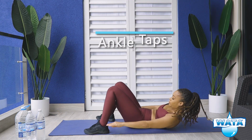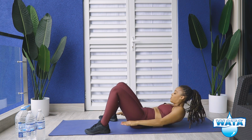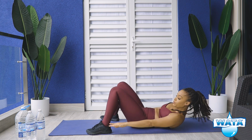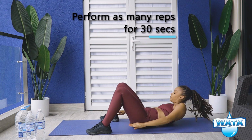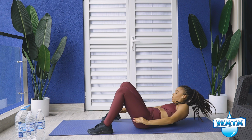I want you to keep your eyes on the ceiling, your chin off your chest, and your head completely relaxed. Make sure your core is very much engaged. Then rotate from side to side, reaching for your ankles each time. Get in as many rotations as you can in the 30 seconds.